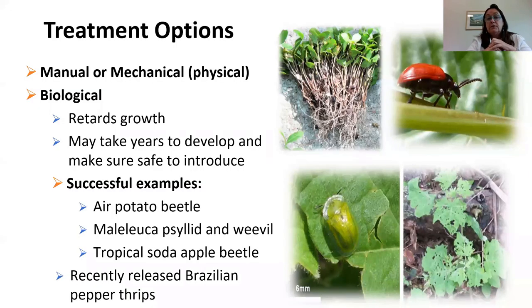Biological methods are when we use biocontrols or living species to help control. And so on this slide, I have some of the ones that I usually talk about in my presentation, which is, for instance, the air potato beetle that you see in the upper right there. But our biological controls are often biological organisms that existed in the native range of these plants that kept the plant's population in control in the native regions.